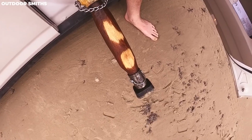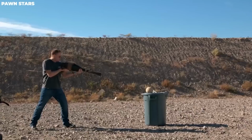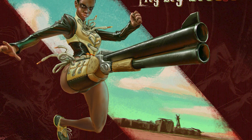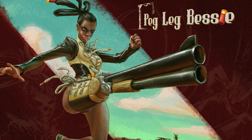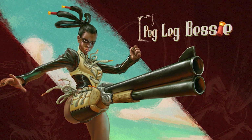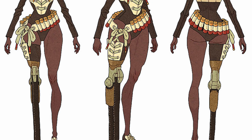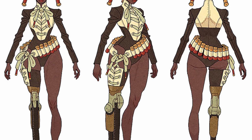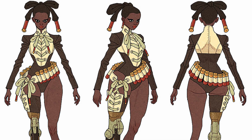What's really intriguing about the leg peg gun is how it embodies the spirit of ingenuity and innovation that define the Wild West. The ability to turn something as mundane as a prosthetic leg into a lethal weapon highlights the creativity and resourcefulness of the time. It wasn't just about having a gun, it was about having a tool that provided both practicality and stealth, essential qualities in an unpredictable and often dangerous environment.